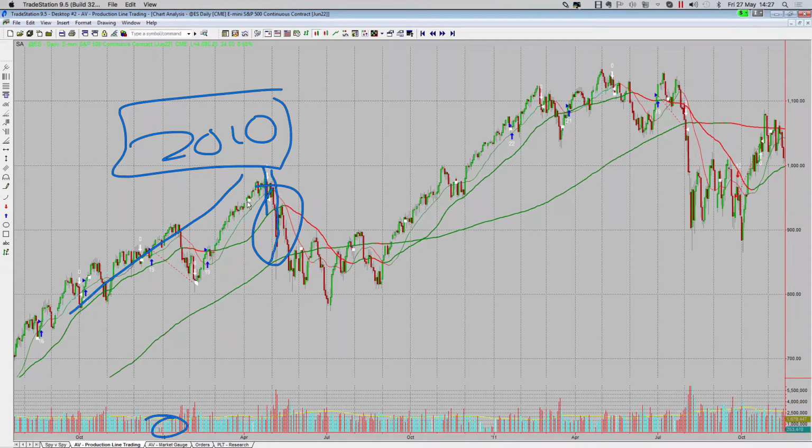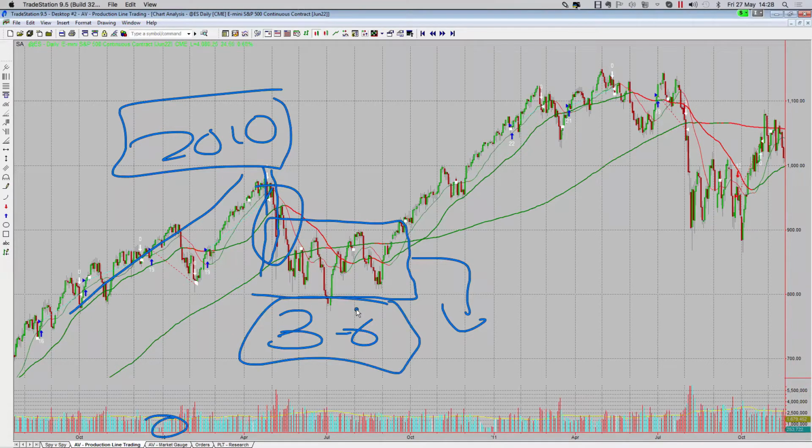What we can see is price having an adverse reaction. Guess what we've got? Consolidation. So we didn't see a bear market transition, but we did see price flirt with that possibility. But guess what? For 3 to 6 months before the next move happens. So what we're observing is it doesn't always mean a transition to a bear market, but it does always mean that there could be a transition to a trending movement.